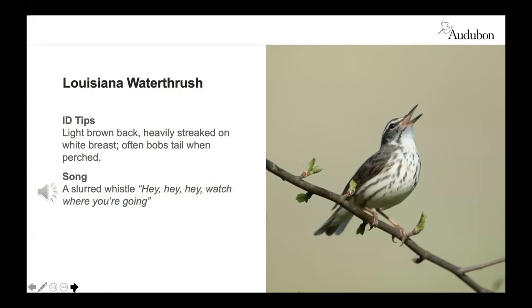They're a large, somewhat plump warbler that looks like a thrush, with long legs, a long body, and a stout bill. They have a light brown back with a white eyebrow stripe that is wider at the rear and a heavily streaked white breast. They often perch and forage in vegetation on the ground or at the water's edge.